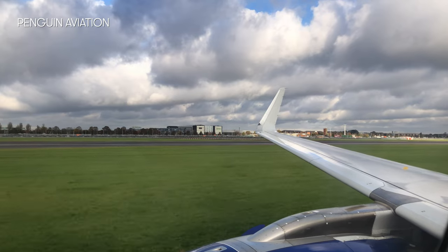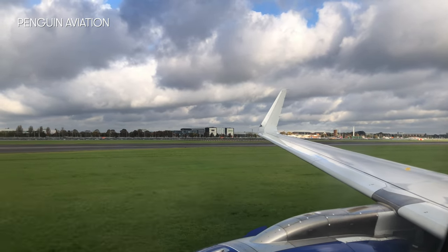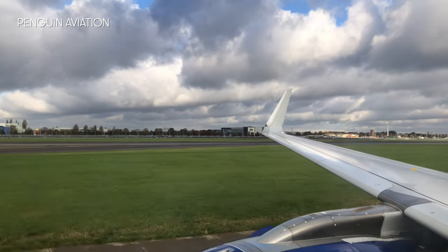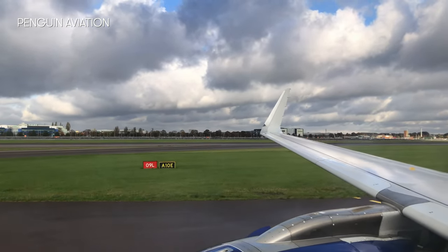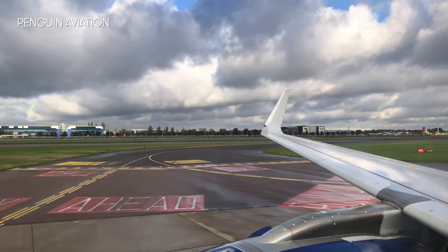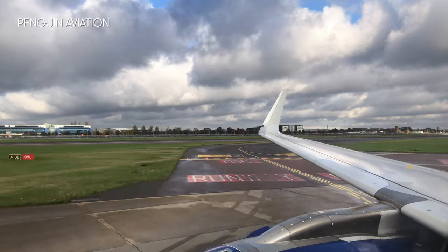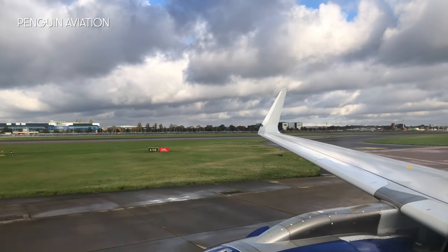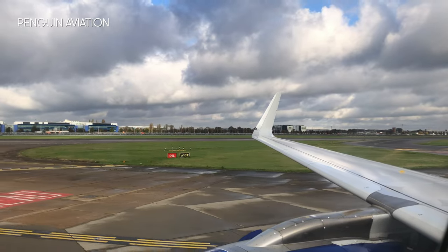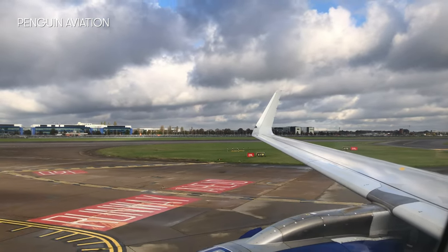68 of you are connecting on to other flights from Heathrow today. So please do check the information screens for your departing gate number. If this is not yet displayed, please continue to follow the purple signs for flight connections. If you require any assistance here in London, please do contact any of our ground colleagues who will be more than happy to help.